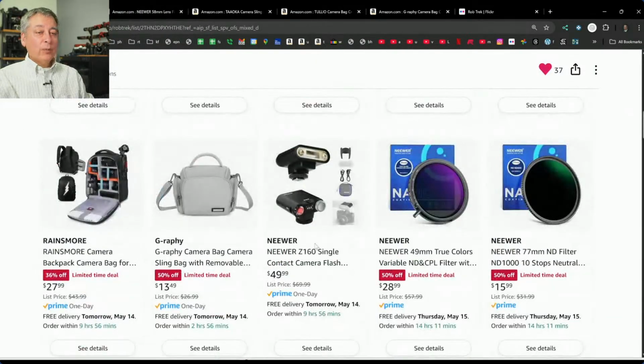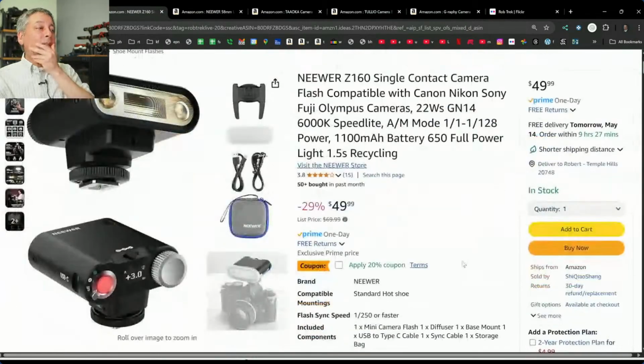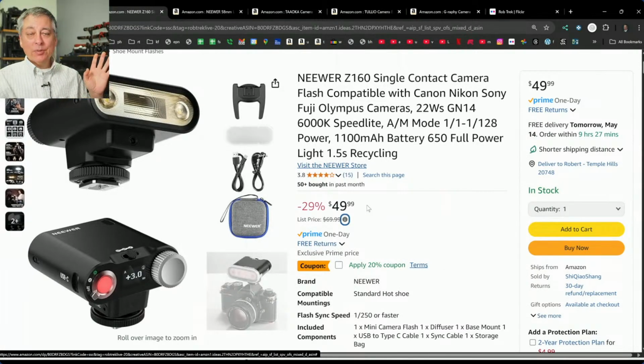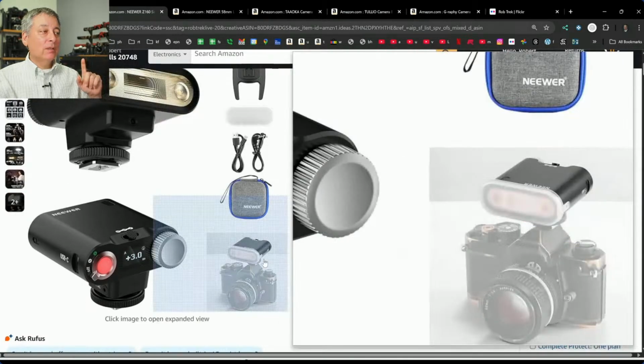Okay, this was the last thing I wanted to talk about. Then I'll get back to the chat section. This flash is $50, it's normally $70. It's 29% off, so it's $50. But it has a 20% coupon on top of that. So again, don't forget to check this.